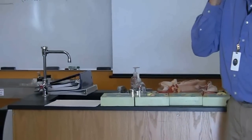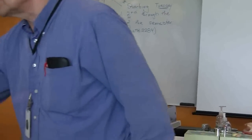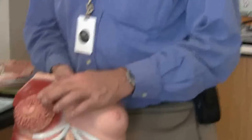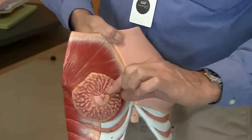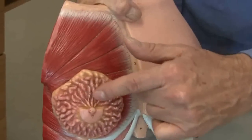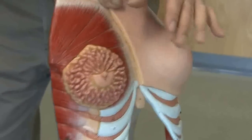All right, embryonic development. You need to understand that as well. And by the way, here on the breast, you see the clusters of milk-producing cells. These are the alveoli. Then you can see the ducts coming out. Those would be the lactiferous ducts. And notice that they expand slightly before they pass through the nipple.